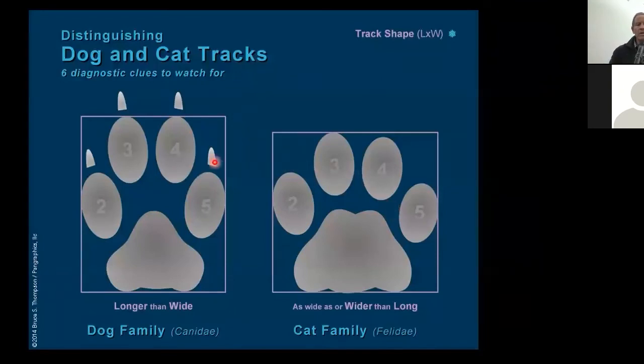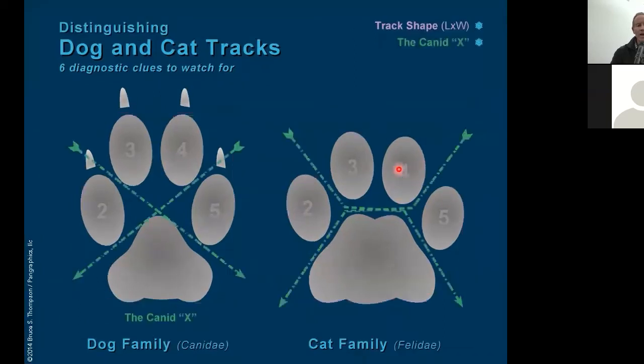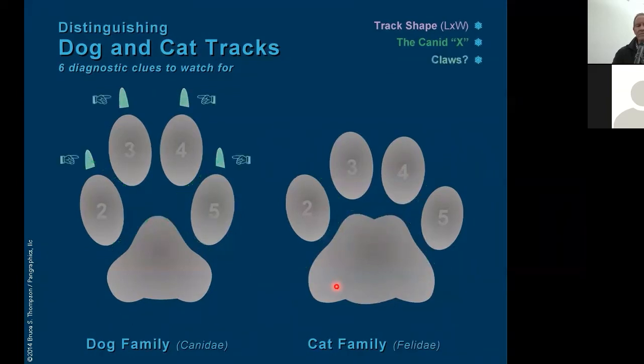Now again, the dog track or the coyote track is oval. It's a rectangle where the feline is more of a square, more of a round track. You can draw an X through the negative space in a coyote track. You cannot draw an X in the feline, because that palm pad, look how big this palm pad is. It's a trapezoid on the feline. Here's the claws again.